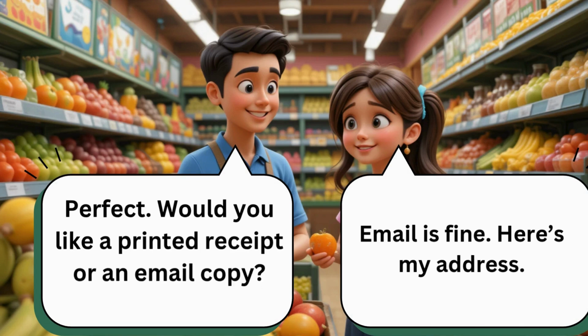Perfect. Would you like a printed receipt or an email copy? Email is fine. Here's my address.